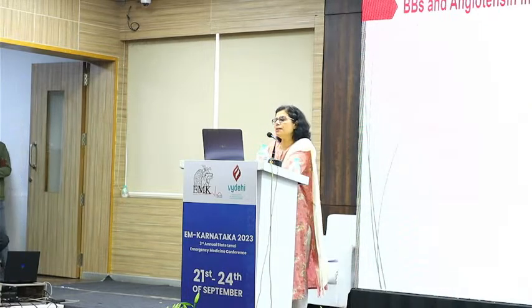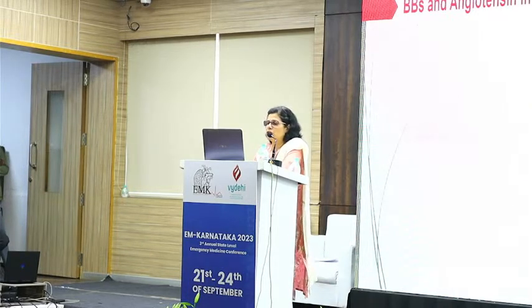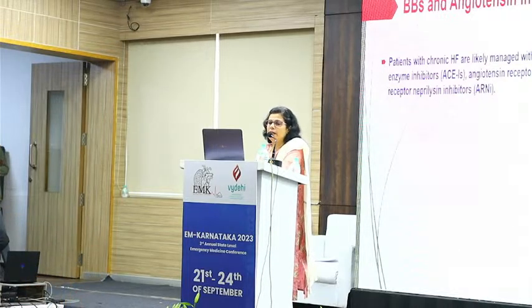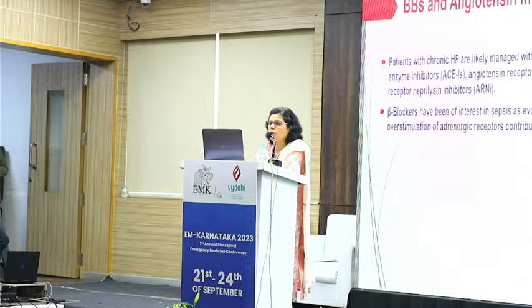So, beta blockers and angiotensin inhibition. Patients with chronic heart failure are likely managed with, this is the heart failure regimen: beta blockers, angiotensin-converting enzyme (ACE) inhibitors, angiotensin receptor blockers, or angiotensin receptor neprilysin inhibitors. So this is the regimen that they would be on.